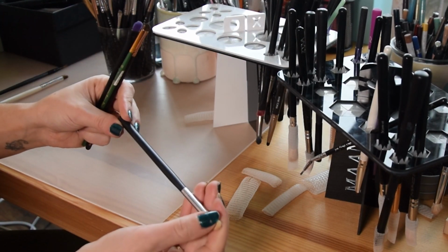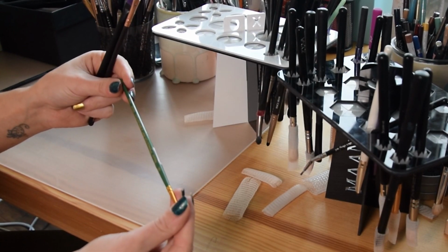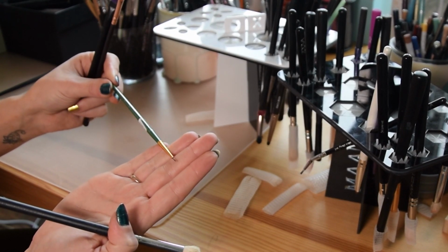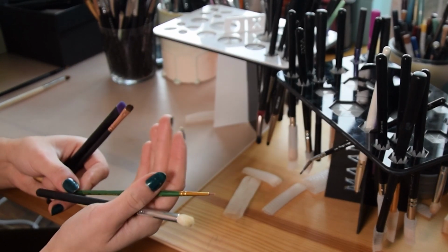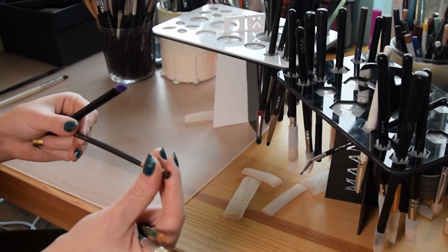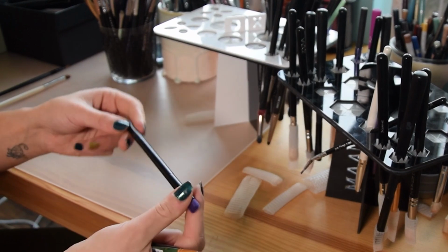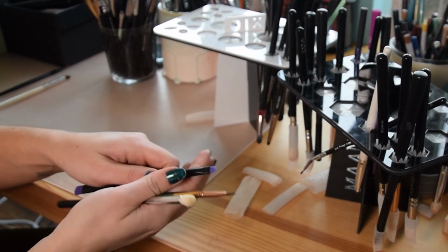Here I have another nameless blending brush that I use for colorful looks. This is a little very thin pointed liner that I got in an art store, and this I just got in Ann Arbor, $3.25 actually, that I use for eyeliner looks. This is a little Zoeva detail brush. This is also, I think, a knockoff from China, but it's really nice because it's really small. And this is from the Electric palette, which I don't own anymore, but I still have the brush, apparently.